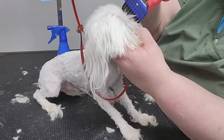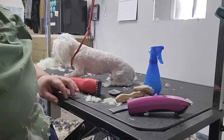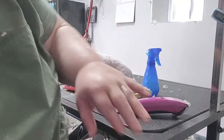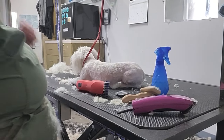Look at that, you can see a little bit. I'm gonna put y'all here so you can see a little note over here. I know, I got dirty hair down there, y'all. Well, technically it's not dirty hair, it's clean hair. It's clean hair, but it's on the floor, and I'm going to vacuum it after this.